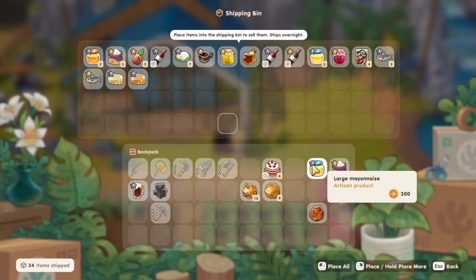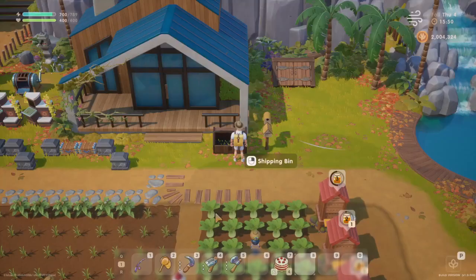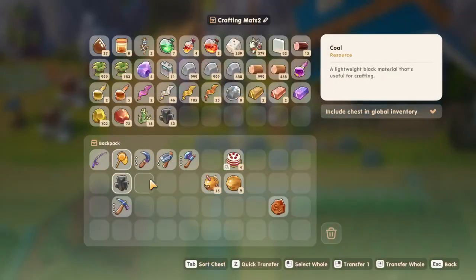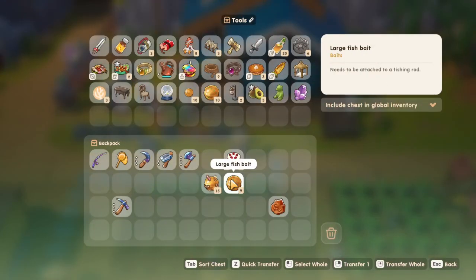All right, cheese and mayo and flour and aged beer. I think that's it. I really don't need to carry around a bunch of fish bait. Maybe I throw the fish bait in here? I actually have some in here. Let's do that.